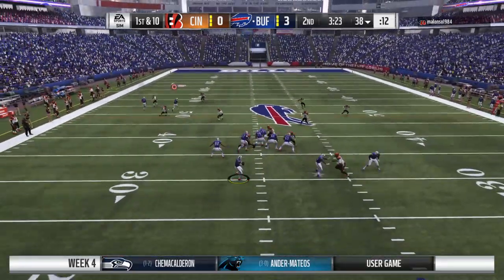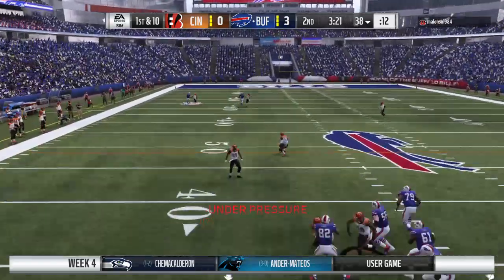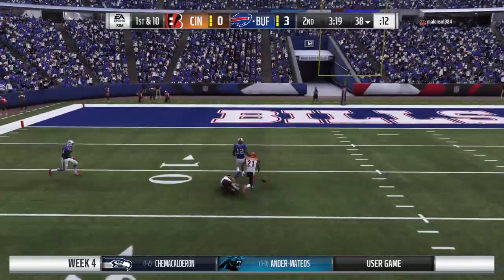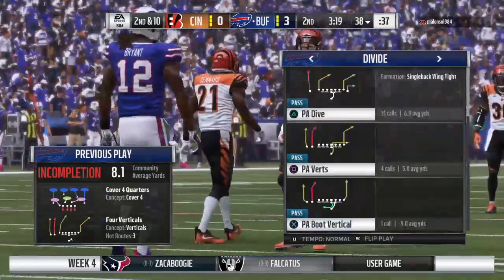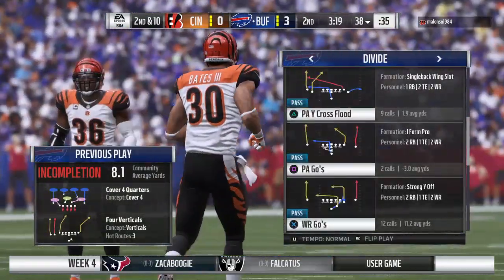Throwing now, Taylor on 1st down. He's going to rifle one deep left side. And it's knocked away and incomplete. Trying to get it there to Martavis Bryant. That'll bring up 2nd down.